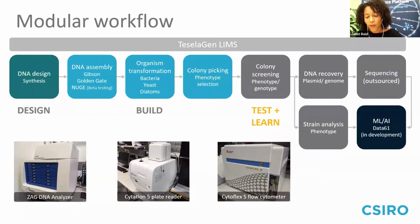So, continuing the workflow and introducing a couple more of our instruments. In the test phase, we screen colonies based on genotype and phenotype. For example, we may use colony PCR to quickly identify if DNA of interest has been introduced into our strains. And again, this is in the 96 well format. We have the Zag DNA analyzer that has capillary gel electrophoresis to separate the DNA based on molecular weight and quantify it relative to a DNA ladder. And as you can see from the image of the instrument, you may be able to see these drawers. We can put plates in each of those drawers so you can run plates back to back. It's essentially a very high throughput instrument.